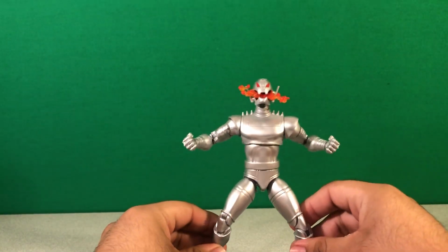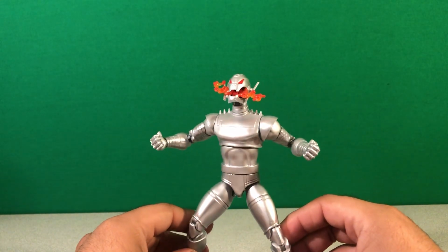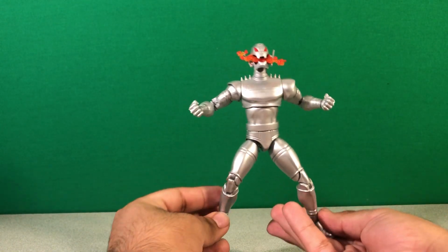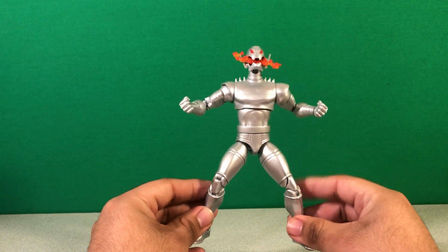Very happy. All right, next. You probably noticed I have a lot of MCU figures. I really don't collect comic figures. I'm sorry about that, unfortunately. However, when I do collect a comic figure, they are amazing ones. Like Ultron here. Look at this paint, dude. This is Ultron right here. I didn't get the Marvel Select. This is my first Ultron figure, and I don't ever need to buy another one.